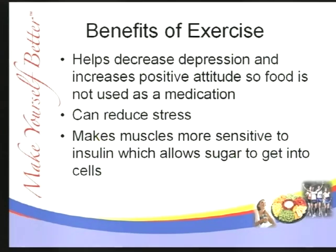Other benefits of exercise: it helps decrease depression and increases a positive attitude, so food is not used so much as a medication. It can reduce stress, and it makes muscles more sensitive to insulin, which allows sugar to get into your cells. And that, again, is a very important part of exercise, helping get more of your sugar into your cells.